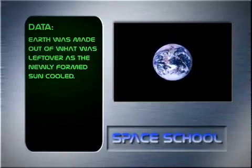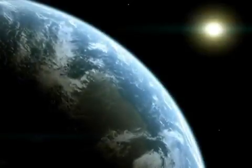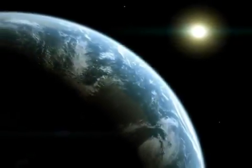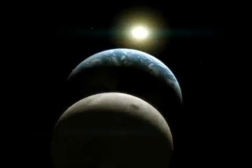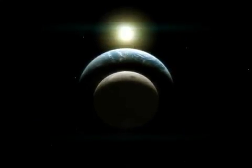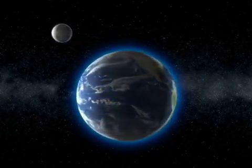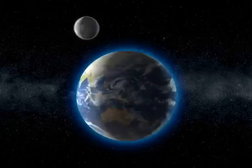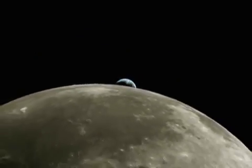Earth was made out of what was left over as the newly formed Sun cooled. Earth is the 5th largest planet in the solar system and is 4.6 billion years old. Our planet's only natural satellite, the Moon, orbits nearly 239,000 miles up. The Earth and Moon are sometimes considered a planetary system, a double planet, due to the exceptionally large size of the Moon relative to its host planet.